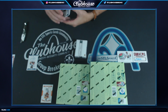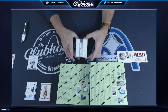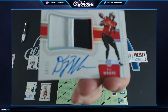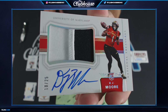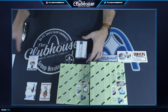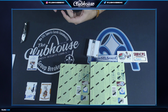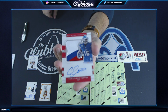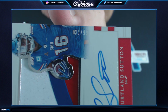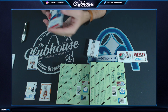So one is the first spot with multiple hits. Next. 18 of 25, DJ Moore. Roy, 8 doubling up. And Cortland Sutton, numbered 36 of 99. Sean, 36 of 99, 3 color, rookie patch autograph.